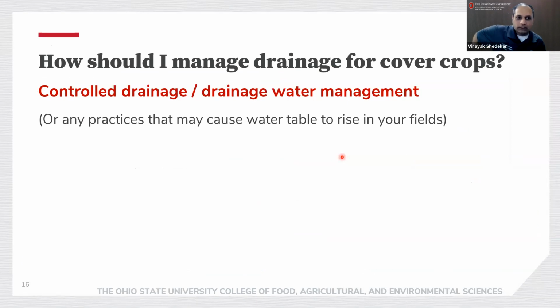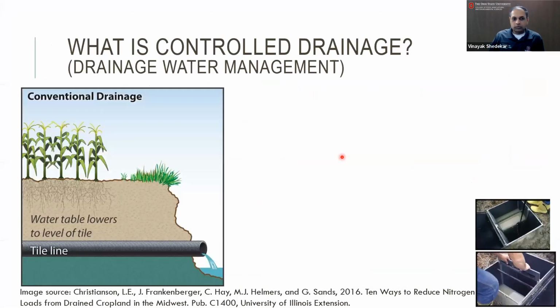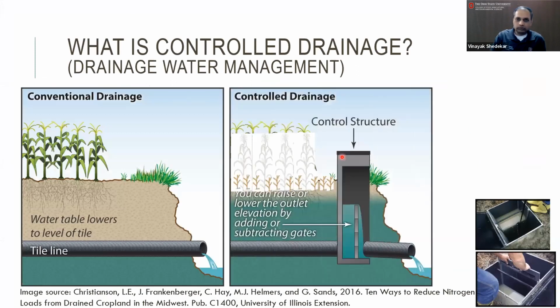I want to explore this topic a little bit more in detail. Controlled drainage or drainage water management is one of the practices that is widely being used. For some of you who don't know what controlled drainage is, it's a practice of raising the outlet elevation, especially during the non-growing season. And that's when you have the cover crops growing during the winter time and the springtime.